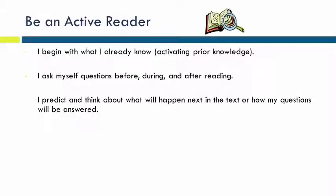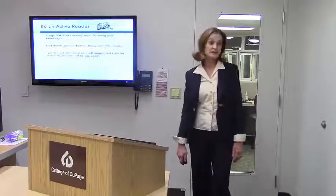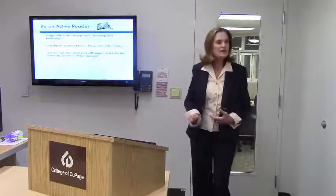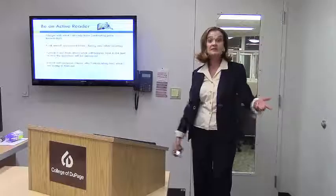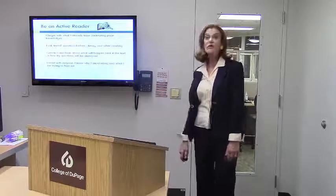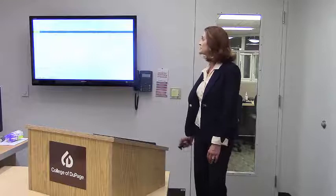Think and predict about what might happen next from a section. This is particularly good for history because you kind of want to get yourself anticipating what might be coming next. It will stick in your brain better. And read with a purpose, always. Never waste your time reading without a purpose. Could be as simple as, I want to just escape from real life, that's no problem. But for textbooks, know why you're reading. And of course, answer questions.